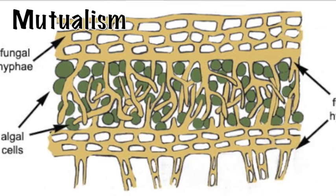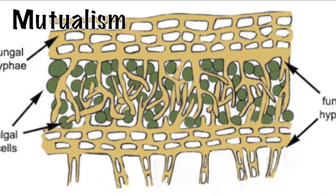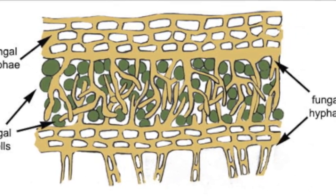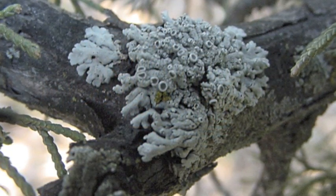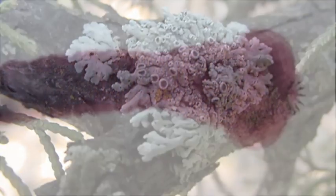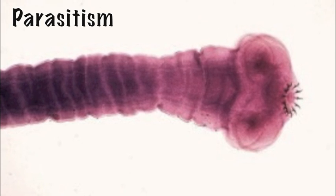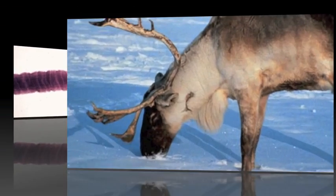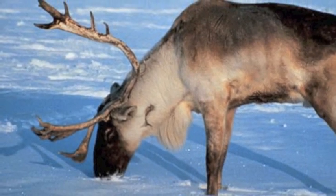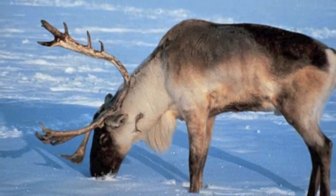Lichen, a common plant here, is usually made up of fungus and green algae. The algae reduces carbon dioxide into sugars that feed the fungus. The fungus, on the other hand, protects the algae by retaining water and obtaining minerals. Parasitism is seen in liver tapeworms, which tend to stay and grow in the body of various animals like the caribou. These tapeworms then feed on the food that is eaten by these animals, which leads to their malnutrition.